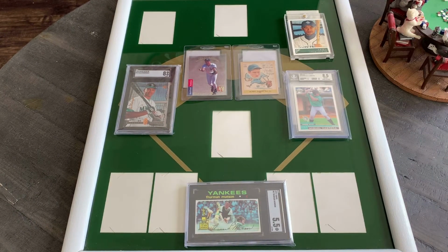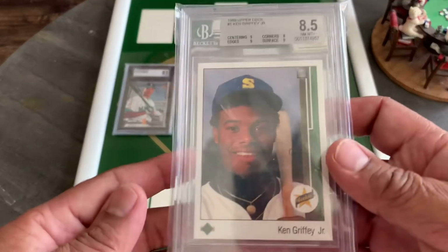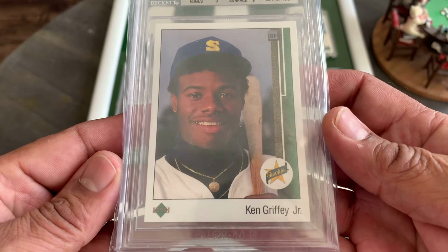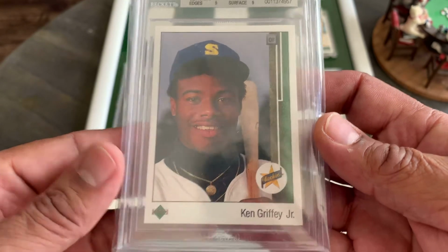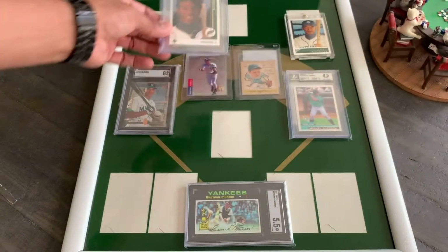At center, I'm going to go with only one man that I thought about, and that is the 1999 MVP winner, Ken Griffey Jr., the Kid, with 10 Gold Gloves and 630 home runs. How could you go wrong with the Kid?